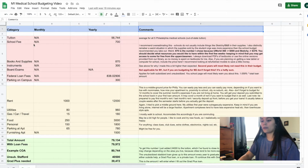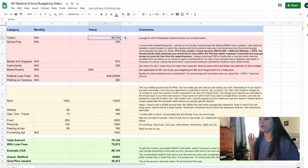Let's start off with our school expenses. The first and by far the largest school expense that you're going to have is tuition. Tuition is going to be a yearly expense, and I just calculated this one based on the average of all 5 Philadelphia medical schools in their out-of-state tuition. This is going to be variable depending on whether or not you do get in-state tuition. If you do, that's fantastic. It's going to significantly decrease the amount of loans that you have and thus decrease the amount of interest that you accrue on this very large sum of loans.